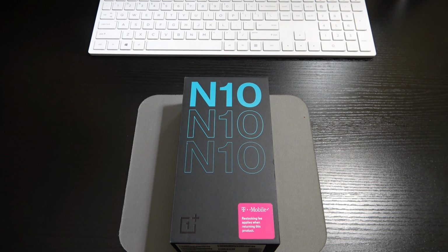This device, I got it from T-Mobile. I believe it is a T-Mobile exclusive. Somebody correct me if I'm wrong about that, but you can get it through an upgrade for $299, and the full retail price is $329.99. So that's actually not bad for a 5G device.